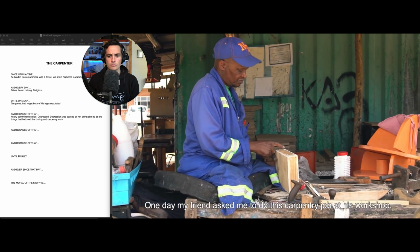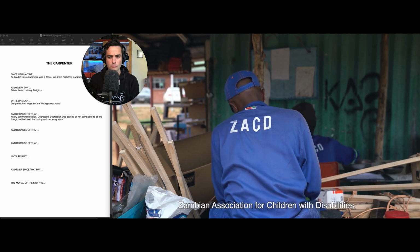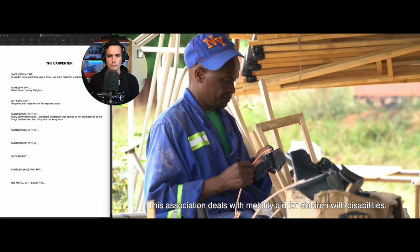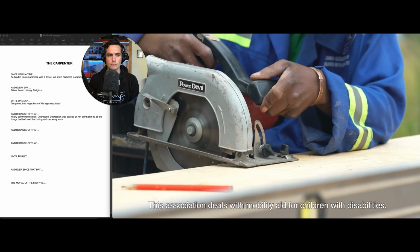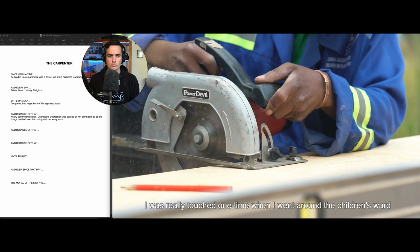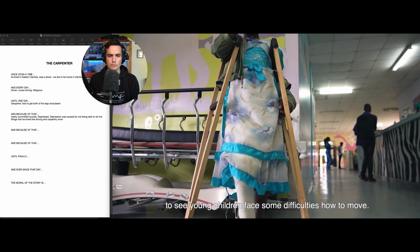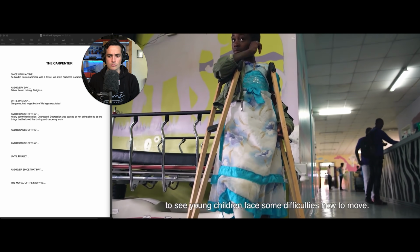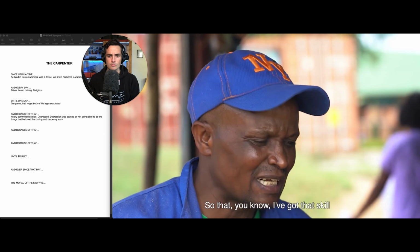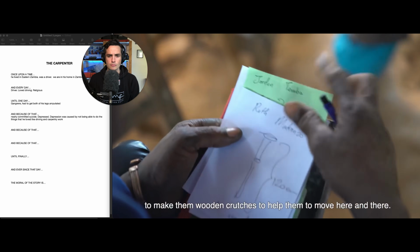One day, my friend asked me to do this carpentry job at his workshop. Zambian Association for Children with Disabilities. This association deals with mobility aid for children with disabilities. I was really touched one time when I went around the children wards to see young children face some difficulties how to move. I was so touched, so that I've got that skill to make them wooden crutches to help them to move here and there.